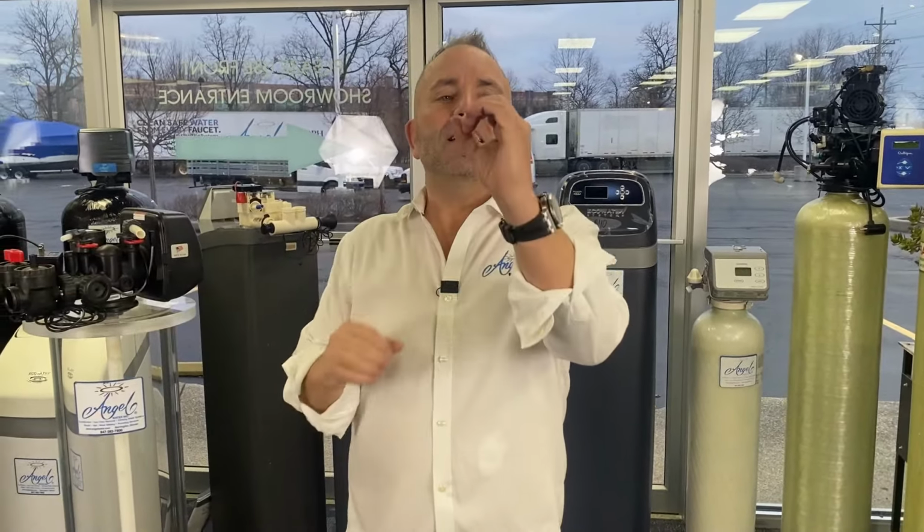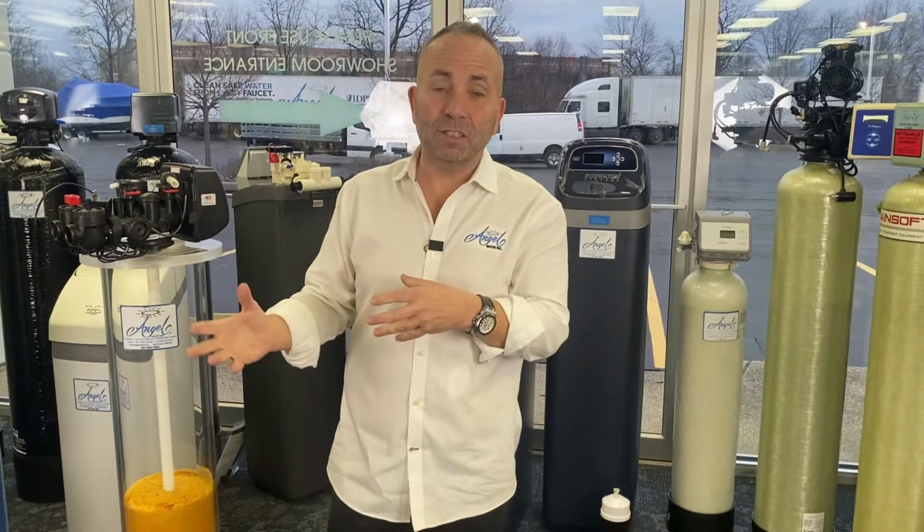But pro tip, when it comes out of the faucet, the rock comes off. It stains, dries out your hair, dries out your skin, and ruins your dishes and your dishwasher, your laundry machine, and even your water heater. So the only thing that salt-free is really good for is to prevent the scaling inside the plumbing and clogging the plumbing. That's the only thing it's really good for.